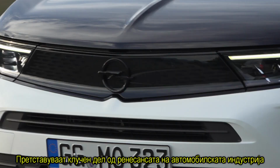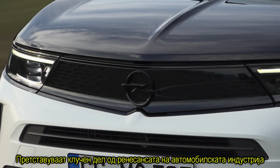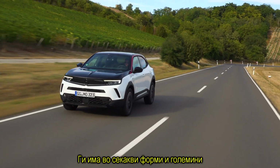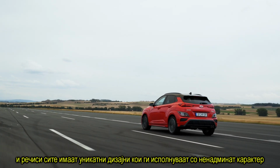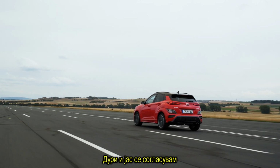SUVs. They represent an integral part of the automotive industry renaissance over the past couple of years. They come in just about all shapes and sizes, and they all have unique styling cues and design that give them an unmatched personality. Even I will admit to that.